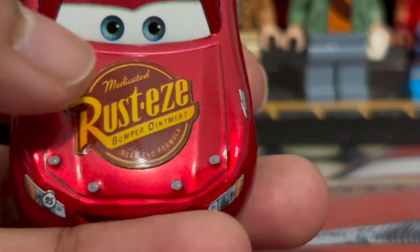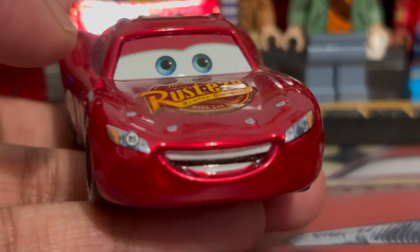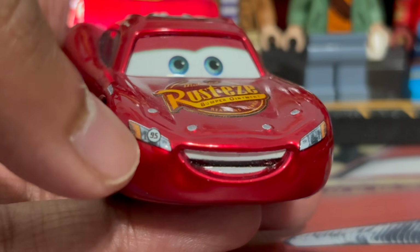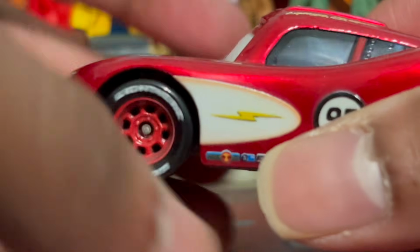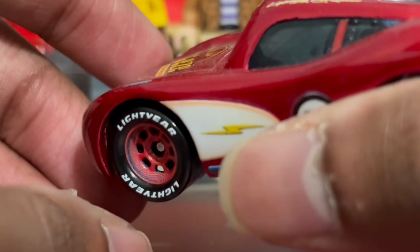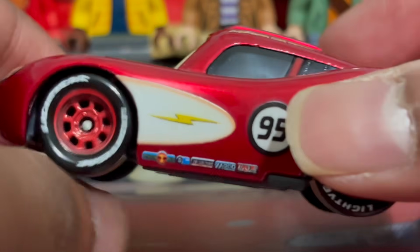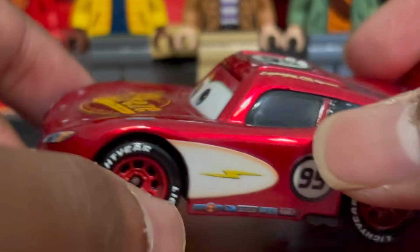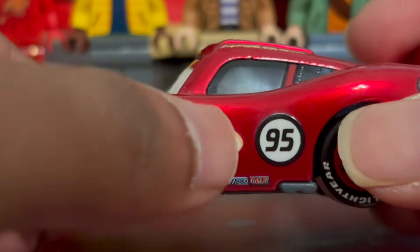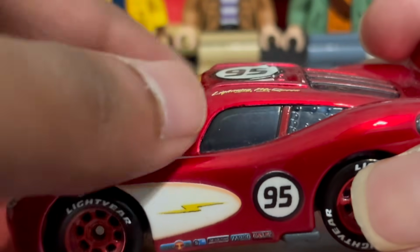We do have the dots, which are unfortunately gray, not silver, but as to be expected. He does have a black mouth, as well as the circular 95 on his left headlight. So pretty cool. You have the Lightyear tires with the really bad sandpaper effect, especially if you look over there, it's disgusting. Straight on, they look good, but from that side, it just looks really disgusting. But moving on from that, we do have the circular 95 again that we saw on the headlight, and the circular oval with the lightning bolt in the middle of it, because that is taken from Cruising McQueen, which he had earlier in the movie. So it's pretty cool that he kind of combined the cruising look with his racing paint job.